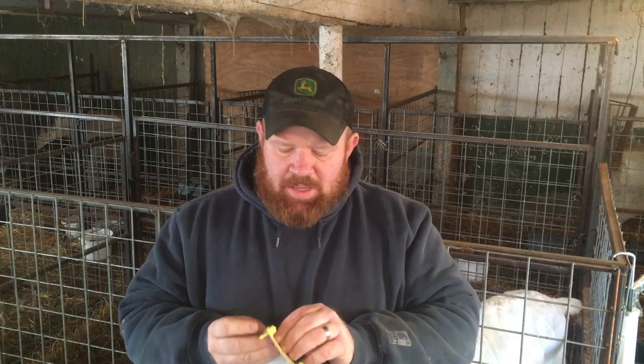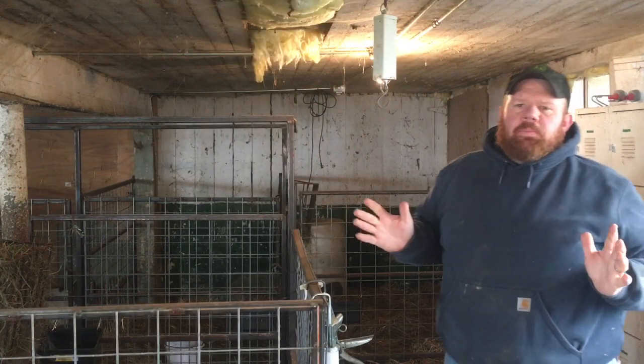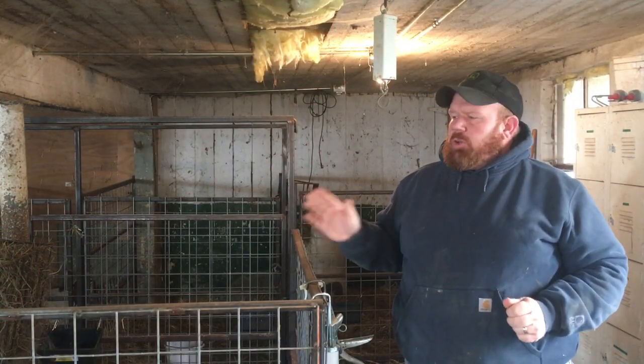So now we're on to these two-piece tags. They work really well because they're in two pieces. You can't get it stuck in anything, so then we don't have ripped ears. Plus you can cut it out and put a more permanent ear tag in for a little longer down the road. So today we have a set of triplets to process. So I'm going to go and get them.